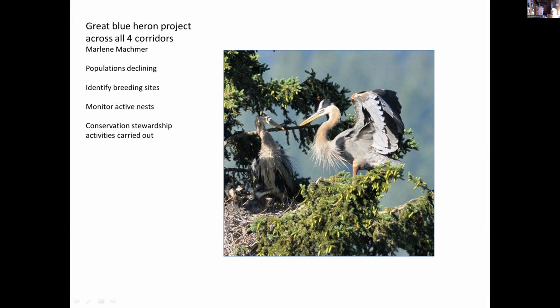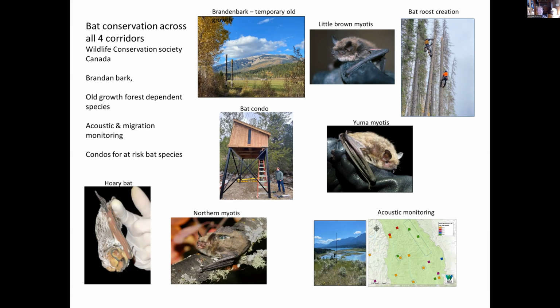But I'd like to highlight and make sure you note that there are a lot of bat species. There are many bat species in British Columbia. When we talk about ungulates, that's not just one ungulate species, that's a branch of species. And when we talk about bats, it's actually a lot of species. So the hoary bat, the northern myotis, the Yuma, and little brown myotis are important species in this area.